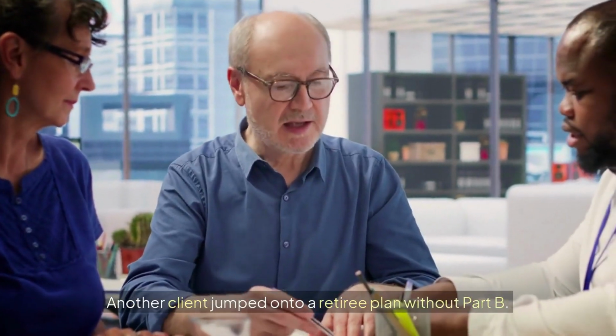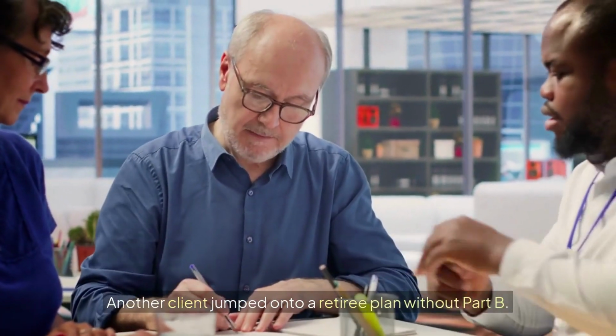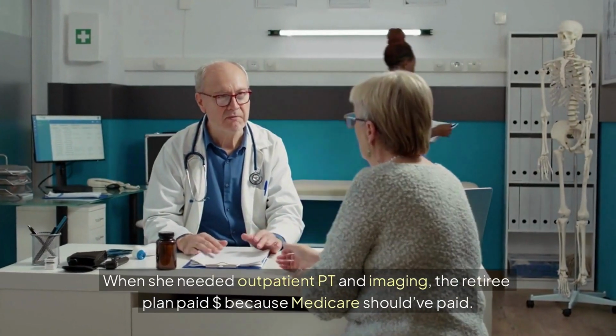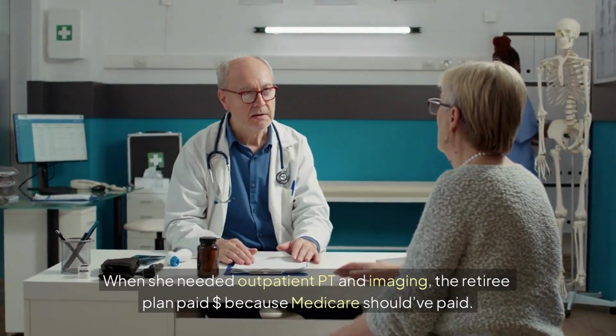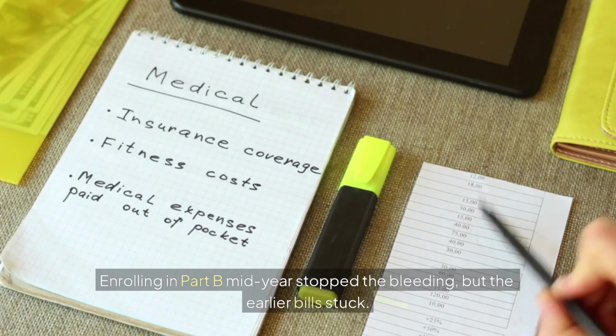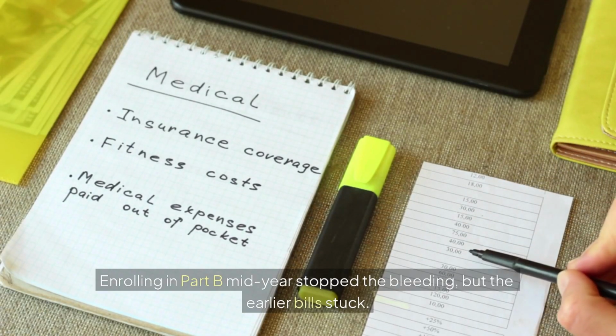Another client jumped onto a retiree plan without Part B when she needed outpatient PT and imaging. The retiree plan paid because Medicare should have paid. Enrolling in Part B mid-year stopped the bleeding, but the earlier bills stuck.